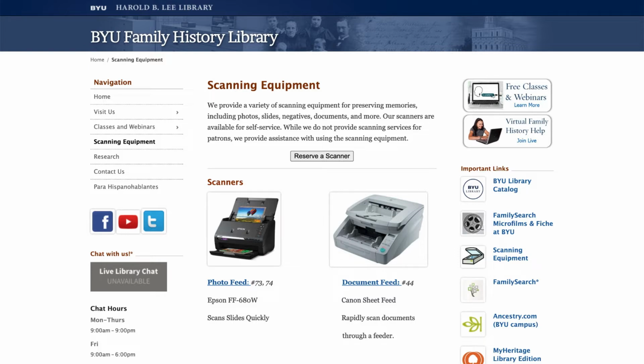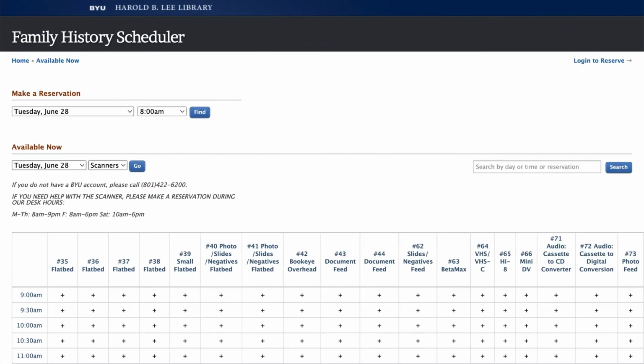If you have a BYU login, you can then use this page to reserve a time to use the equipment. If you do not have a BYU login, then you can see the times available for using the equipment and contact the Family History Library Help Desk to make a reservation.